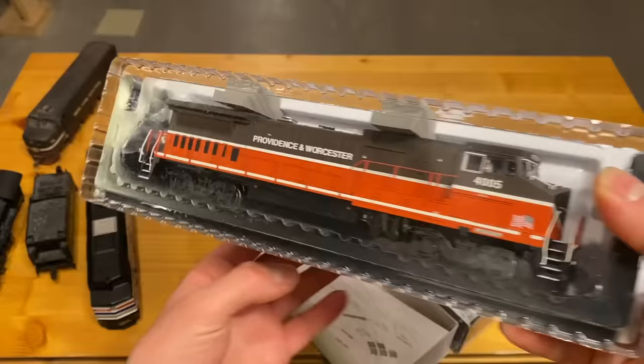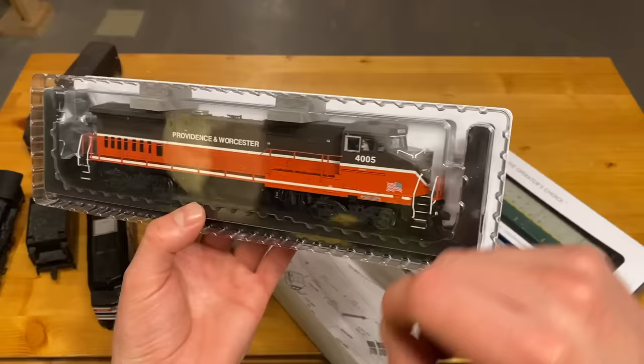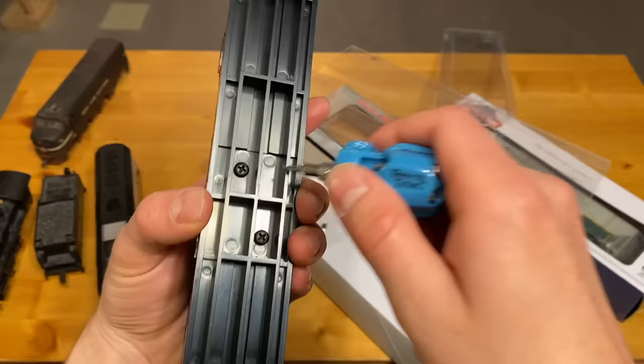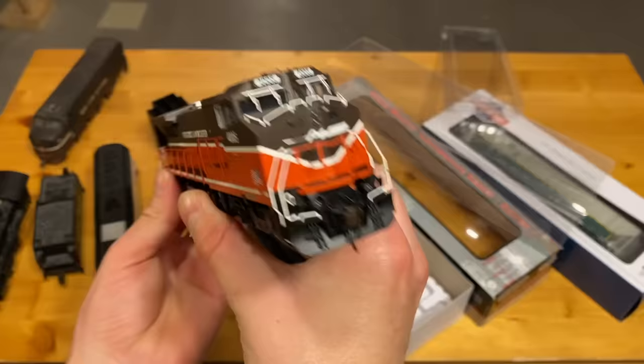I don't know a whole lot about the Providence and Worcester Railroad, but I'd like to learn more. I'm really loving this paint scheme so far. It's, I don't know, it's just really sharp. I think that Atlas might be the only company which is so concerned about their locomotives getting damaged during shipping that they actually bolt them down to the frame here. That looks really nice. Wow. Let's get the other stuff out now.